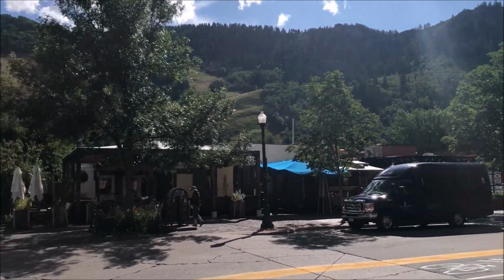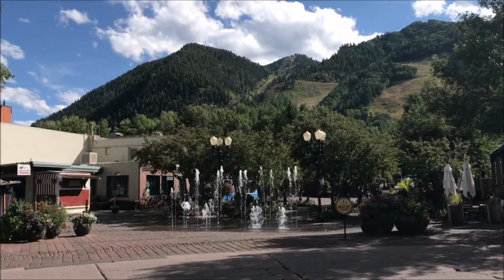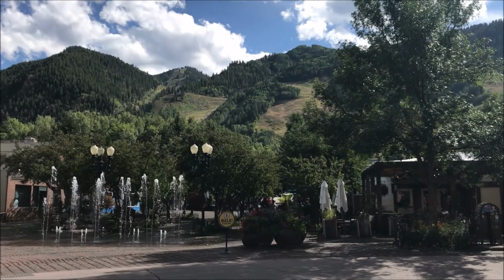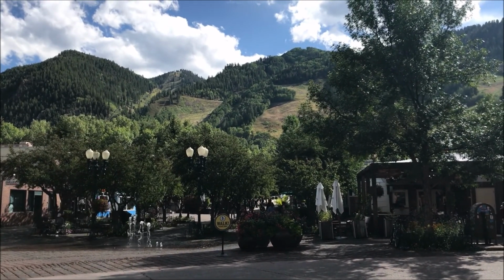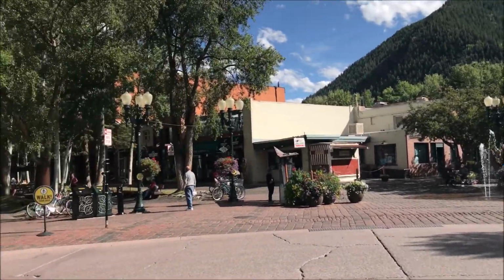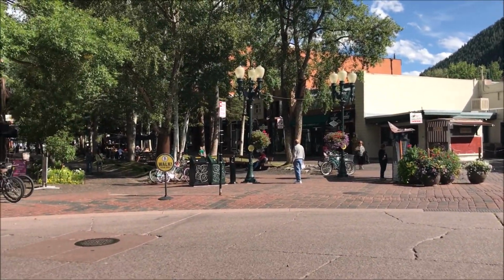Pretty neat. All right, so we are in Aspen, and you can see that's where it's green now, but when the snow hits, then those trails become ski trails, but obviously there's no snow there right now. And there's a nice little area you can walk through down there, so we're going to take a look down there.